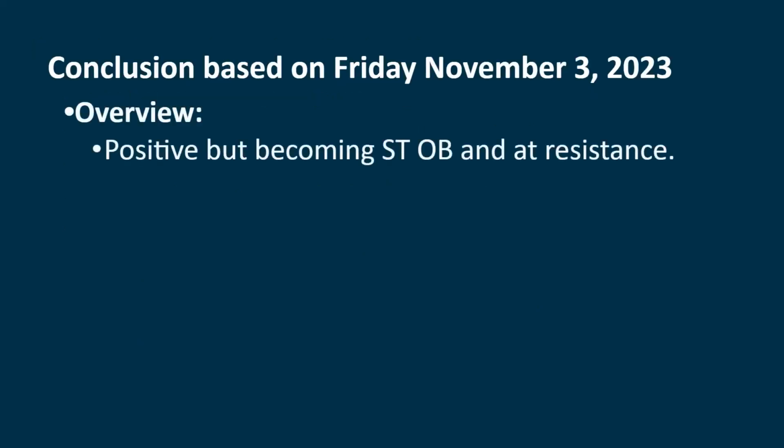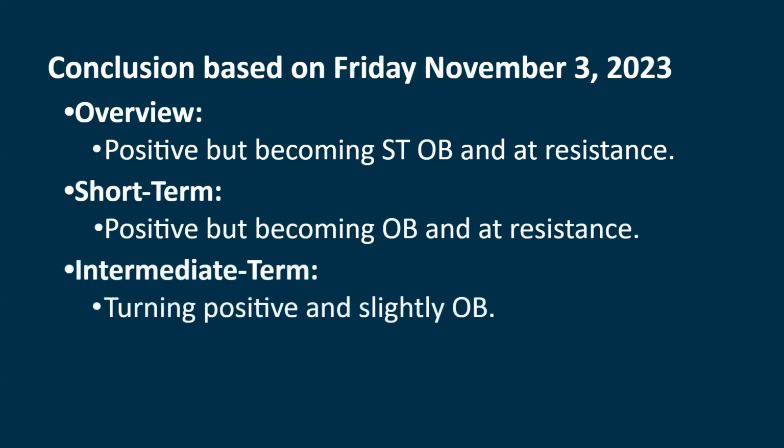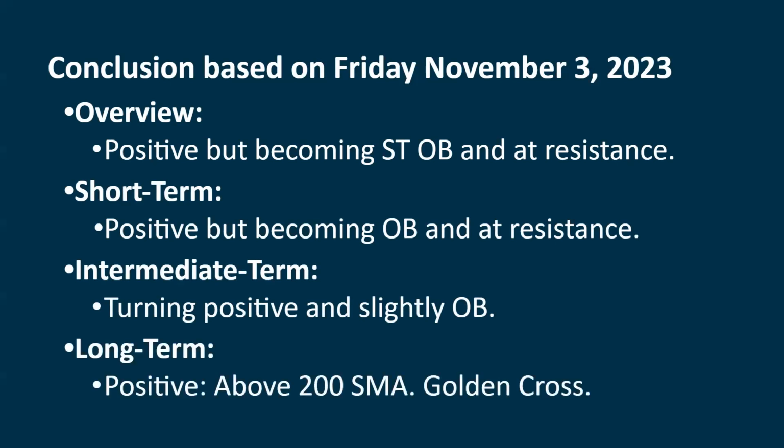So our conclusion, we're positive, but we're becoming short-term overbought, and we're dealing with some overhead resistance, not just with the S&P, but look at the NASDAQ 100 and see the overhead resistance that there is playing out on that chart as well. In the short term, we're positive, but could be dealing with resistance at an overbought condition. We're turning more positive in the intermediate term and have some indications that we're extreme positive. And we continue to be positive in the long term because we're back above the 200-day simple moving average.